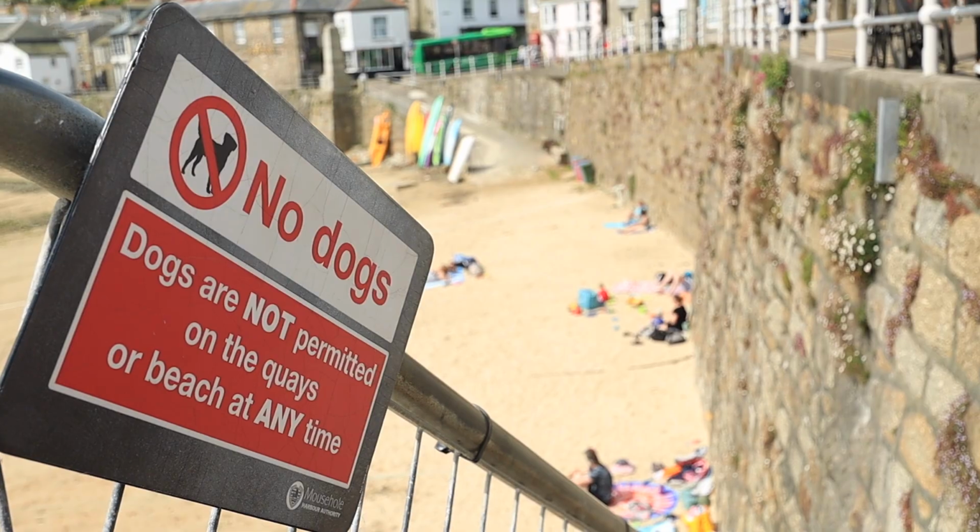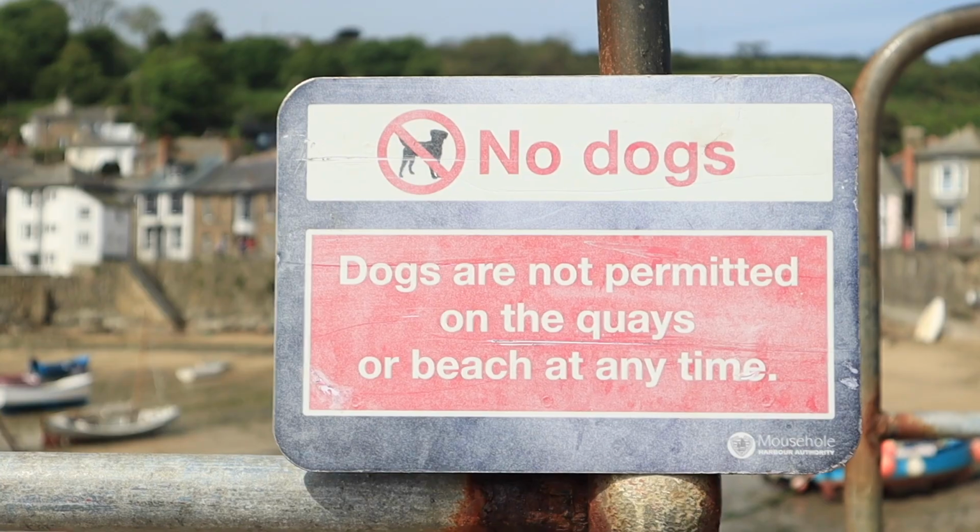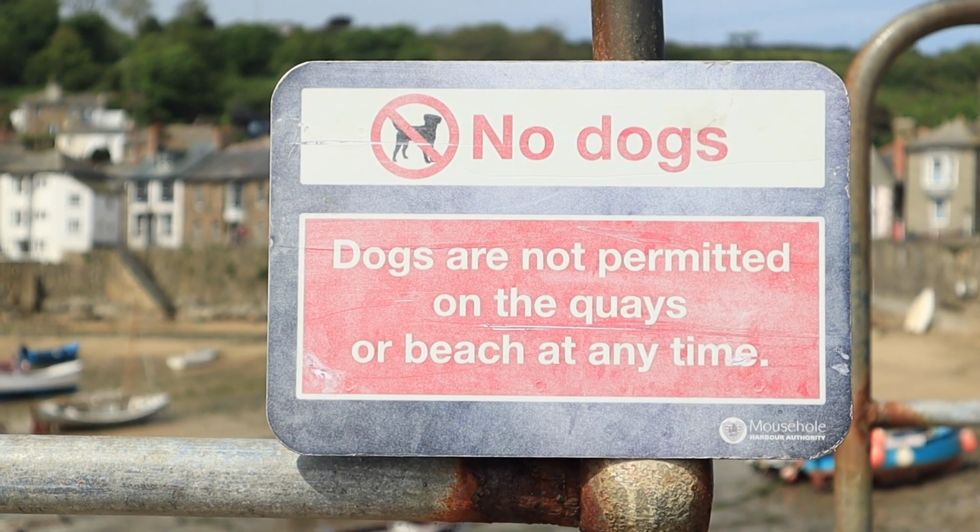Today I've come to Mousehole. I've never noticed this before, I've been here loads of times, but it's not the most dog-friendly place in Cornwall. You've all seen Mousehole before. I actually made a video about it about 2 years ago where I discussed the correct pronunciation of this place. It's not Mousehole, it's Mousehole.